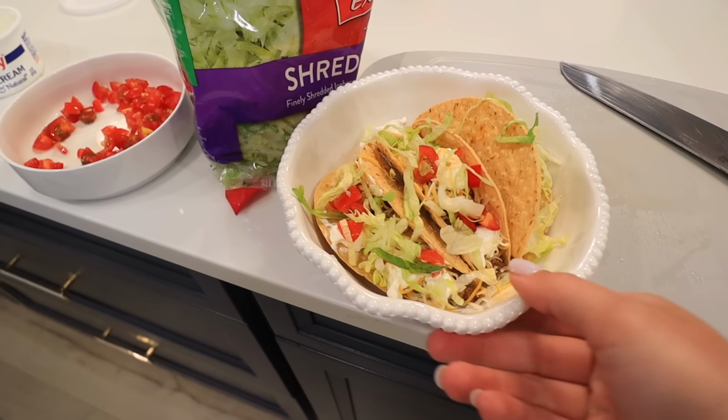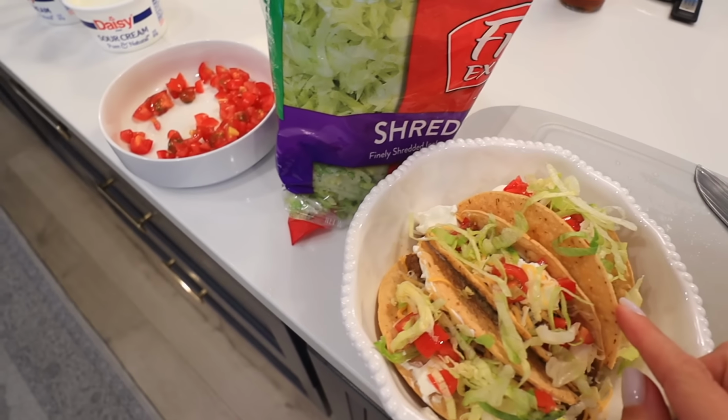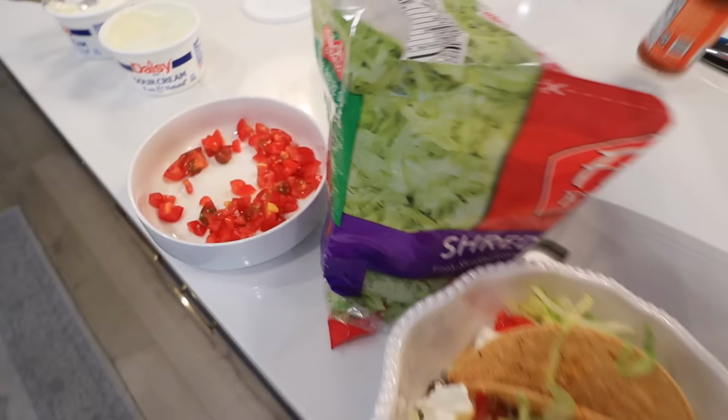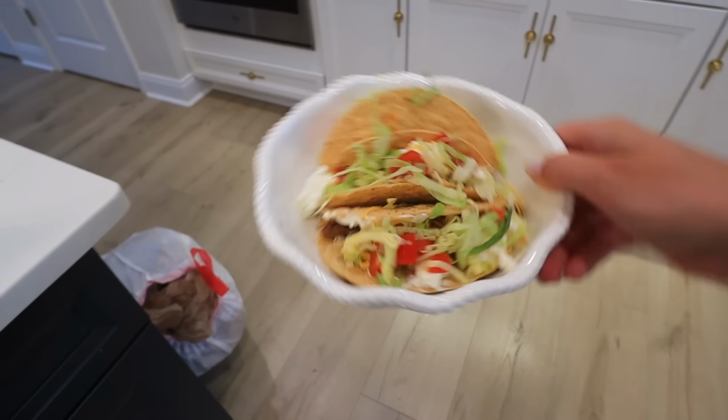I went real basic for dinner. I just wanted a ground beef hard shell taco with lettuce, tomato, and sour cream. And cheese, obviously. Real simple. And then I even picked up Taco Bell sauce. This is one of my not Instagrammable meals, you guys.